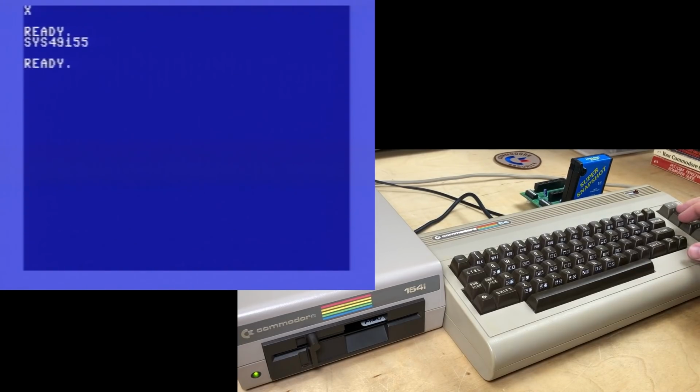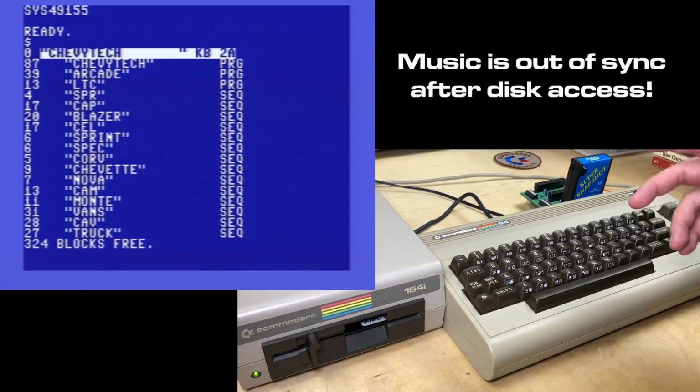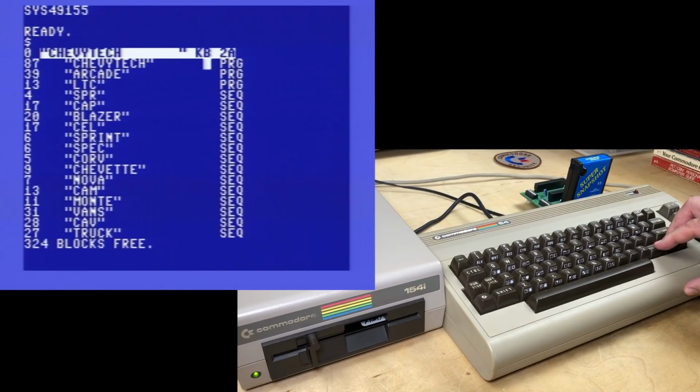That's awesome. Try to do a disk directory while it's running. Music just keeps going. Well, the cursor's moving faster too. That must change the frequency of the interrupts. Well, the music's kind of goofing up, eh?